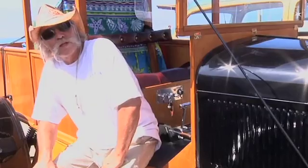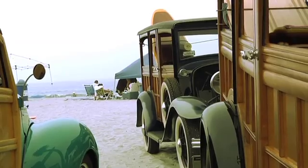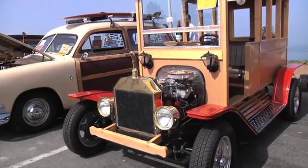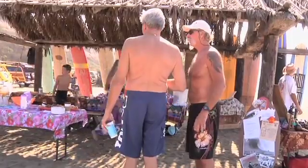Started surfing probably in junior high. We used to hitchhike down to the beach. I started surfing when I was 15 years old. Still surf. I had a hip replacement, so it slowed me down a bit. We surfed this morning at Grandview and met a couple of the Woody boys there. Tomorrow morning we surf at San Onofre.